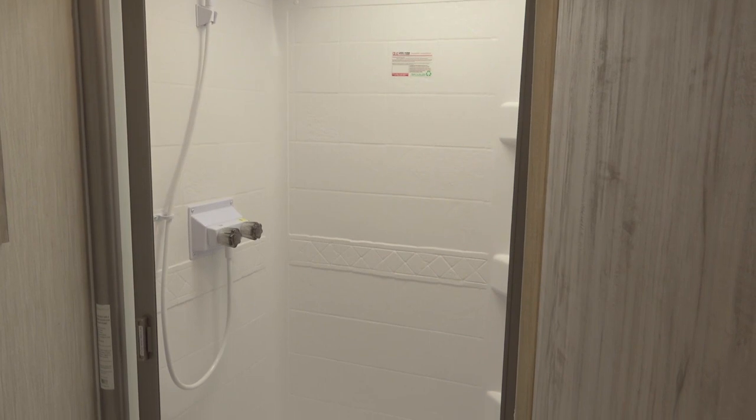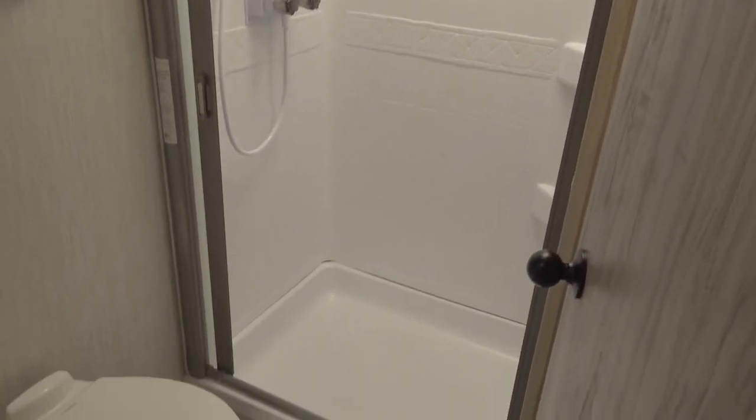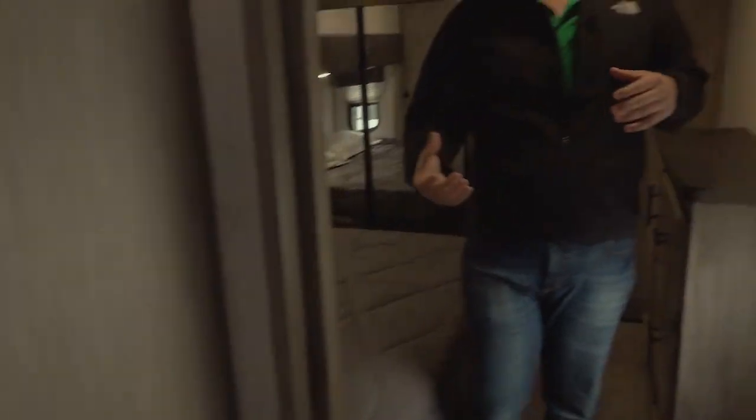All right, now we're up front here on this 3550. You have a huge, nice panoramic shower. You have a nice toilet right there with no obstruction around it. And then you have a huge sink with a medicine cabinet in the unit. And then now we're up front.